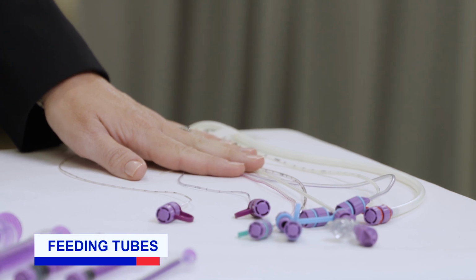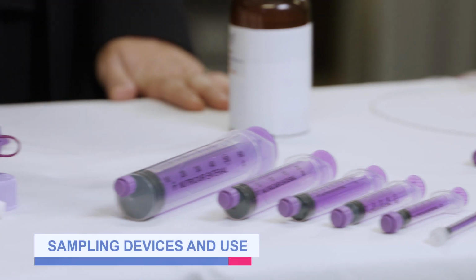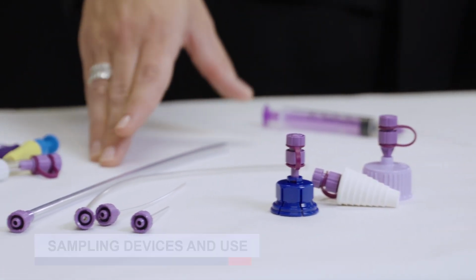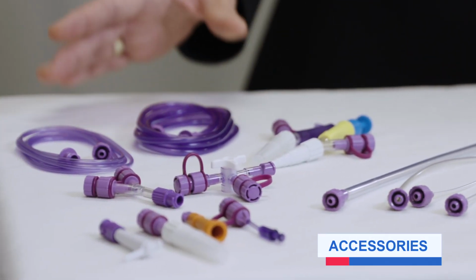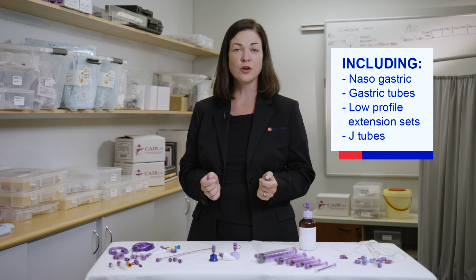I'm going to be giving an overview of Enfit and its components, and then most importantly look at the key clinical implications in your workplace when it comes to using Enfit. This presentation will cover feeding tubes, syringes, sampling devices and their use in drawing up medications, accessories, and transition adapters.